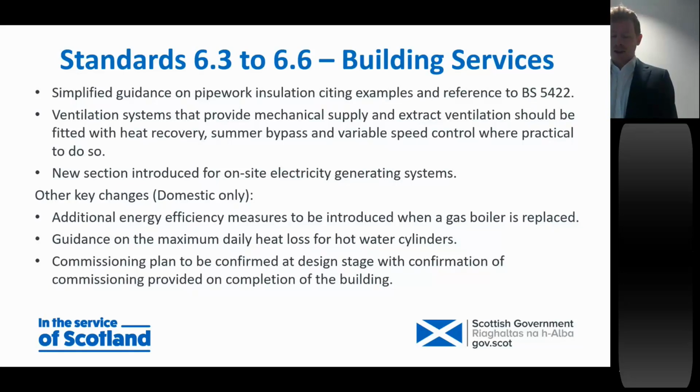And then there's a commissioning plan element where it needs to be confirmed at design stage, with confirmation of that commissioning provided on the completion of the building. I'll touch on that a little bit more in a minute.